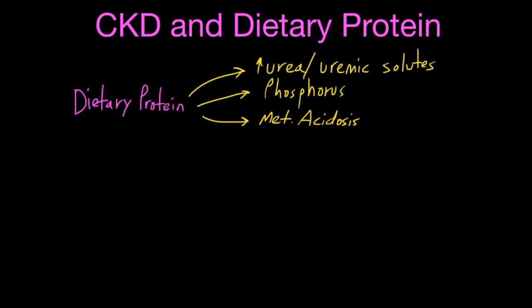Now, just to summarize some concepts from a few of the other videos, with the dietary protein intake, we're adding a number of things to our body. We're going to generate more urea, nitrogenous wastes, and uremic solutes. Also, there's a lot of phosphorus in dietary protein, so we're going to add a higher phosphate load to the body. And then also with a dietary protein intake, we're going to generate more of that non-volatile acid that's going to get buffered and contribute to the metabolic acidosis of CKD.